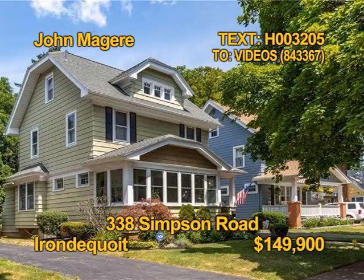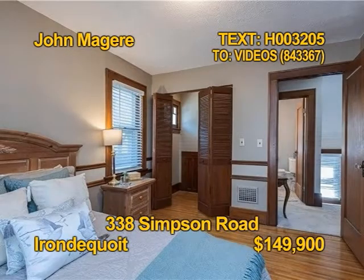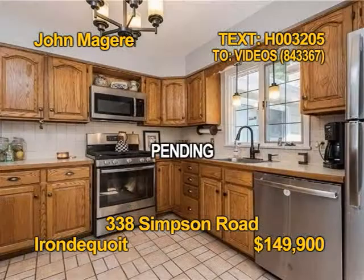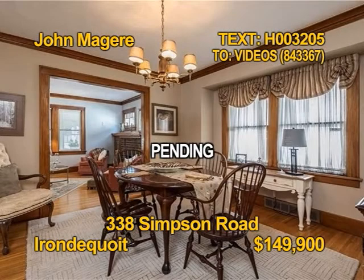Charm and character abound in this super affordable colonial. 3 bedrooms, a bath and a half, over 1,500 square feet of beautiful detail. And you're going to love your great deck and park-like yard. The kitchen has new lighting and stainless appliances, too. Contact John McGarry for more information.